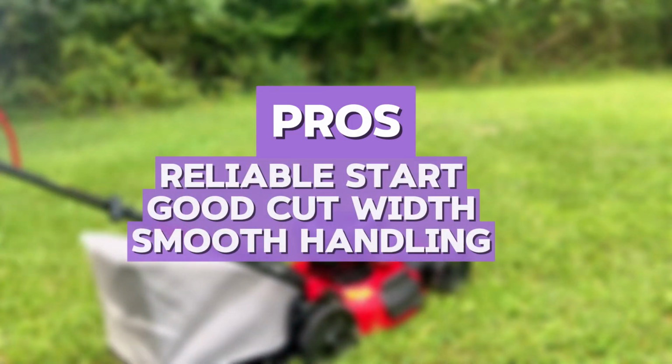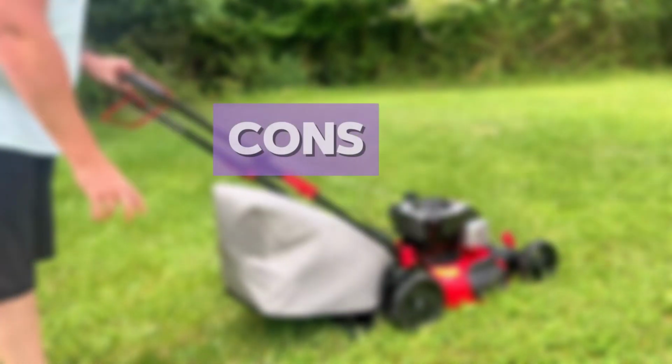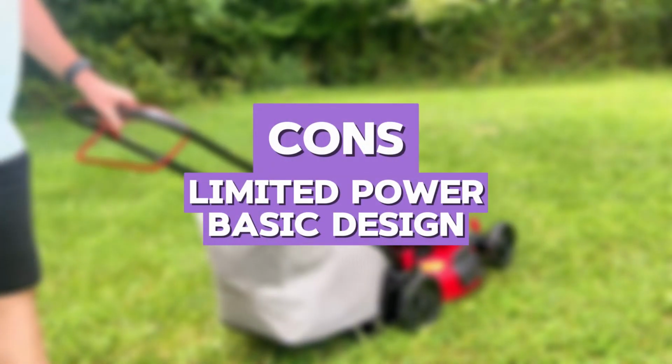The pros include reliable start, good cut width, and smooth handling. The cons include limited power and basic design.